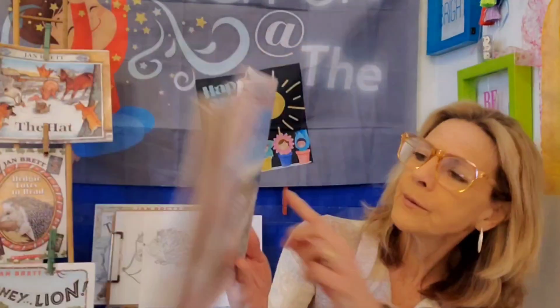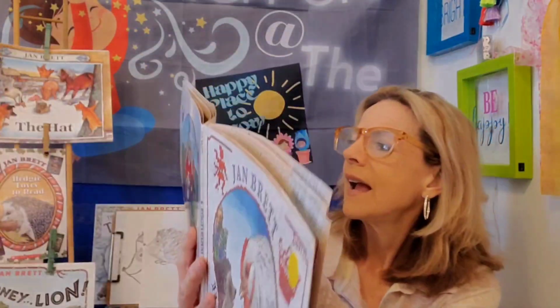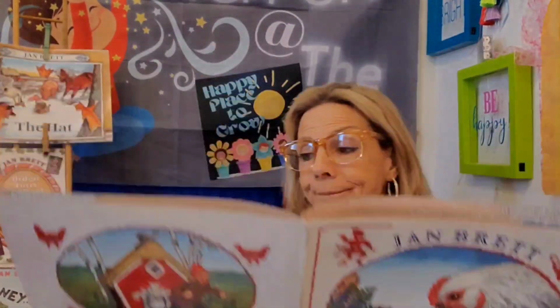The next time the Tomten arrived looking for an egg, he found a bright red strawberry. It looked bigger than the acorn, so he ran off to cook it. The strawberry was jammy and sweet, but it only filled the Tomten up a little more than the acorn had. He woke up early, and you know he was probably in a mood too. Here he is cooking on his little pot, making a jam, and he comes down from his nap session early. He's not filled up yet.